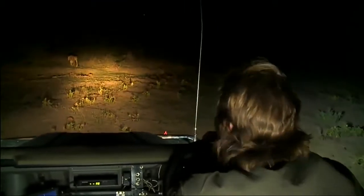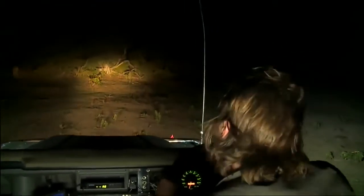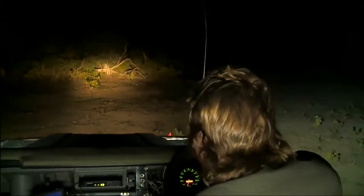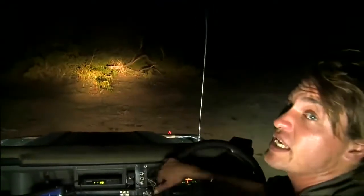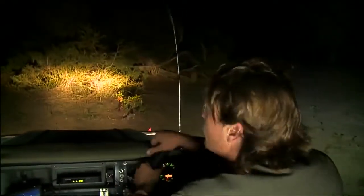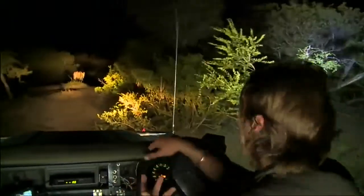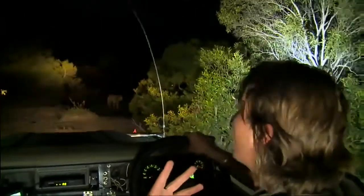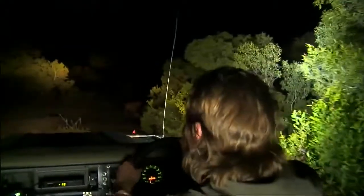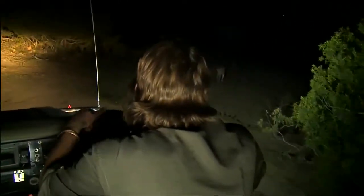Jamie's lost vision of those lionesses she was with. But if this female decides to head south down here, she's got a good chance of meeting up with them. If she goes north, maybe less so early on in the evening, but maybe in the early morning, when the wind dies down, her roar will be able to carry. A lion's roar, just from the human ear, can be heard for about 10 kilometers. So that means the lions can probably hear it from a lot further away.